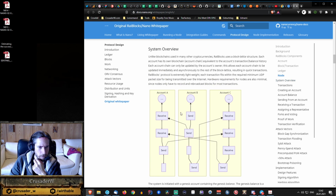So, okay. This is new. This is different. They use a block lattice structure. Each account has its own blockchain, equivalent to the account's transaction balance history. Each account chain can only be updated by the account's owner. This allows each account chain to be updated immediately and asynchronously to the rest of the block lattice, resulting in quick transactions.